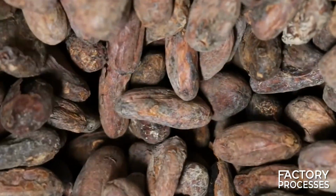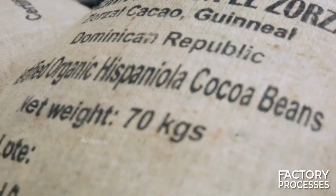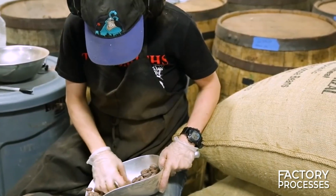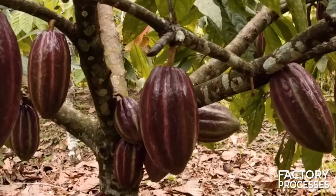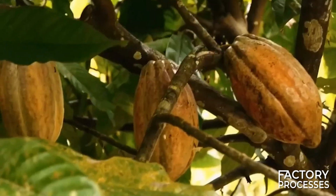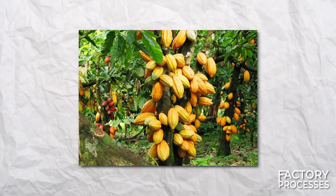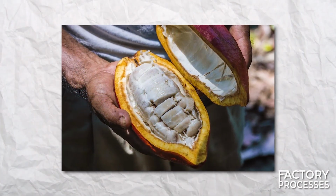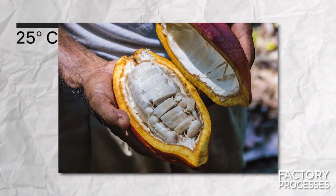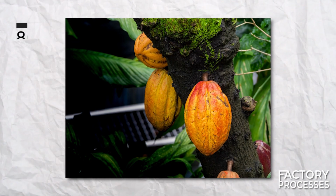Before diving into the fascinating world of the chocolate nib, it is important to know the origin of the precious cocoa beans. These ideal conditions are only found in certain regions along the equatorial line of our planet. The cocoa tree is extremely demanding in terms of growing conditions, requiring a constant temperature of at least 25 degrees Celsius and humidity exceeding 80%.